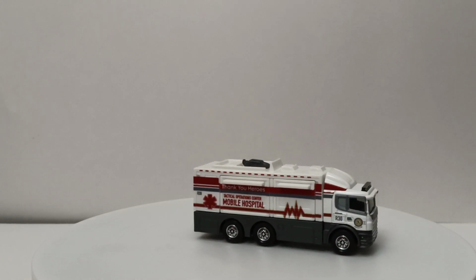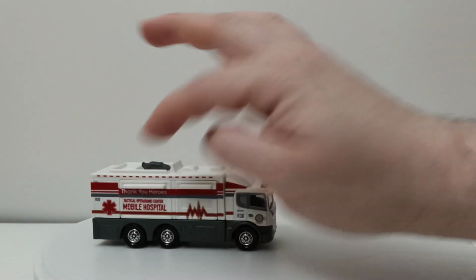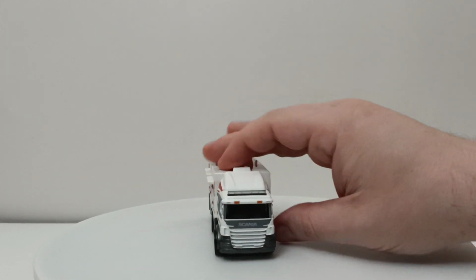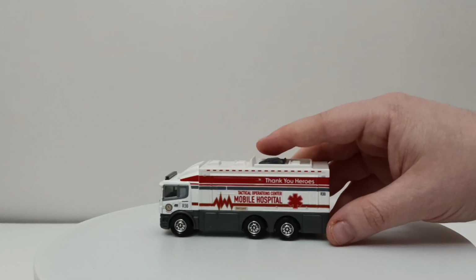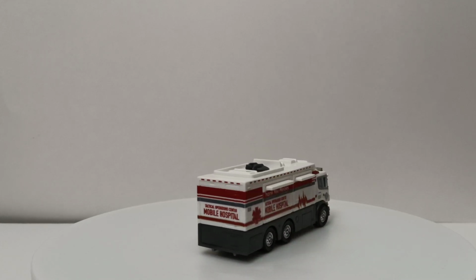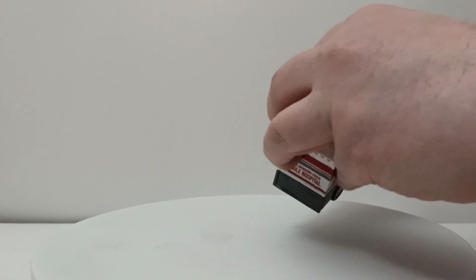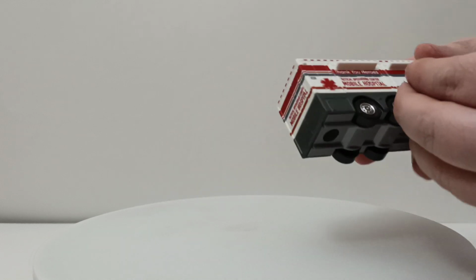Tactical Operations Center, mobile hospital. Of course, you have the line on the side, the medical shield there, the heartbeat monitors, which is really cool. Front grille, Scania. Now, Scanias aren't really popular here in North America. In fact, you hardly see any of them unless you put a special order in, but they are extremely popular in Europe. This casting has a radar dish that can fold up, but even cooler than that is the fact that you have extending sides.